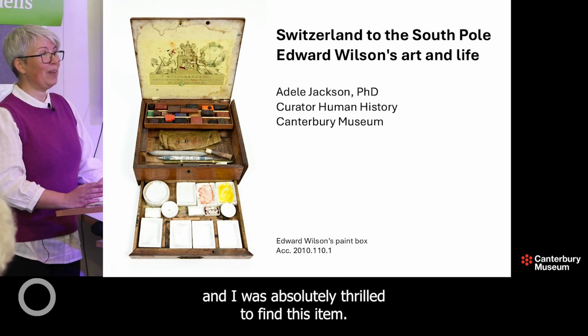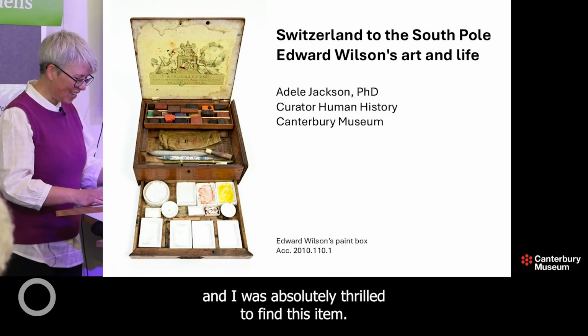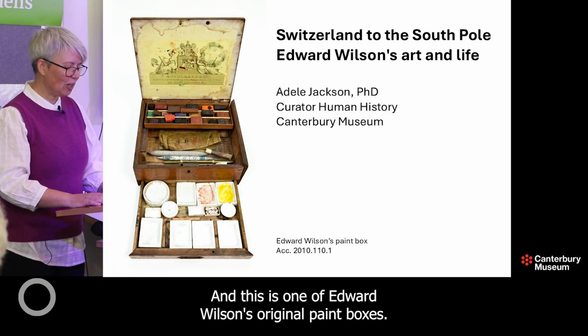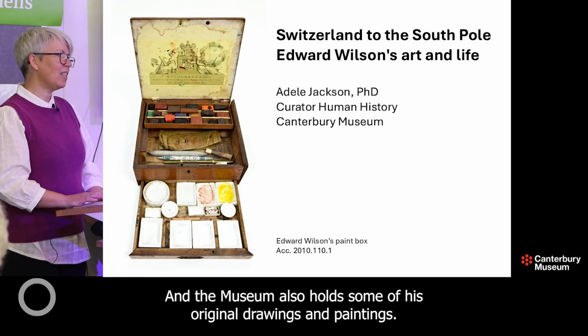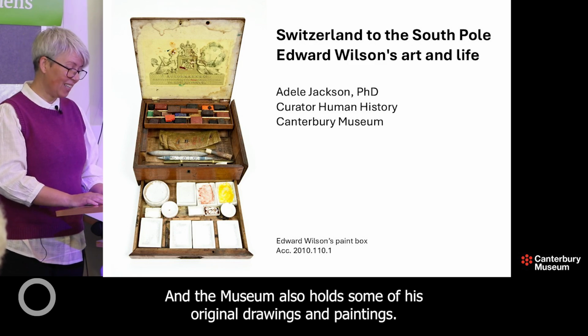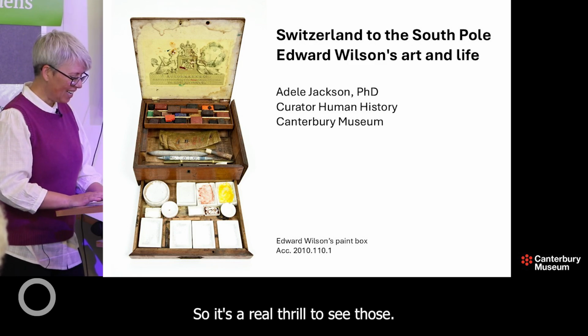And I was absolutely thrilled to find this item. And this is one of Edward Wilson's original paint boxes. And the museum also holds some of his original drawings and paintings. So it's a real thrill to see those.